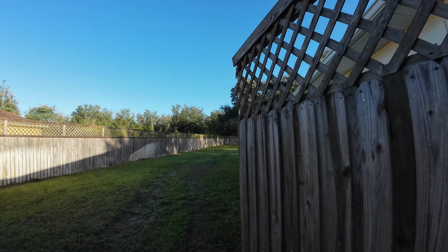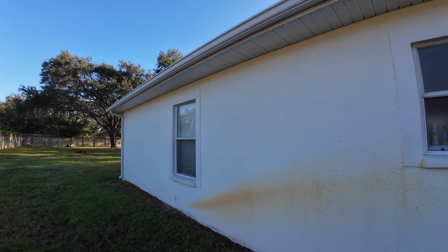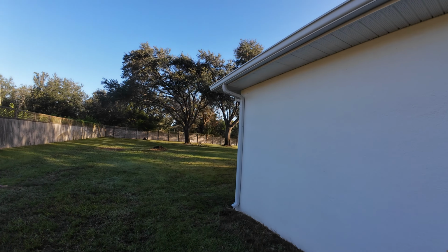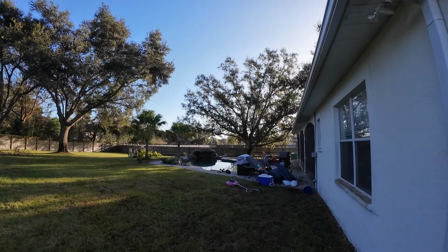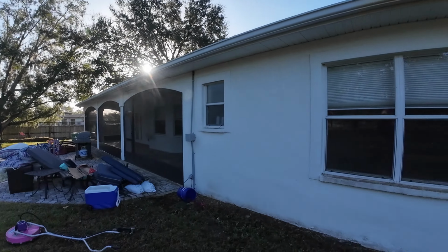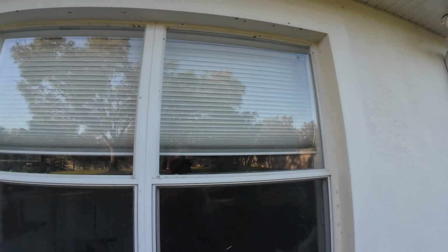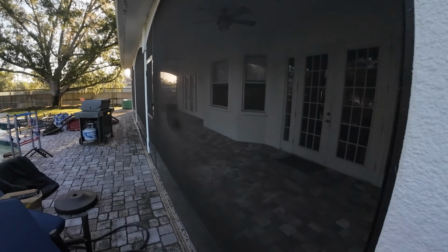They just had the addition pool deck put in the back a couple years ago. I didn't see that online. They would have got some rust right there. That's not gonna come off with the solution. It's gonna be a different mix. I might go ahead and do that for them as a courtesy for a 5-star review. You can see here a lot of dirt build up, cobwebs and stuff. Get that cleaned up. This is the patio back here we're gonna do.